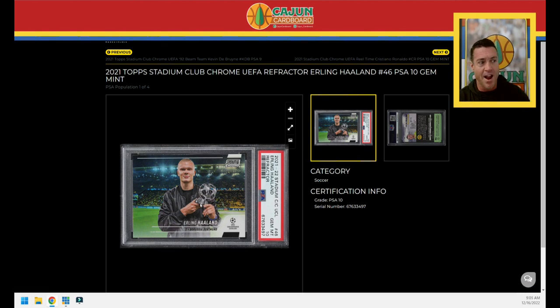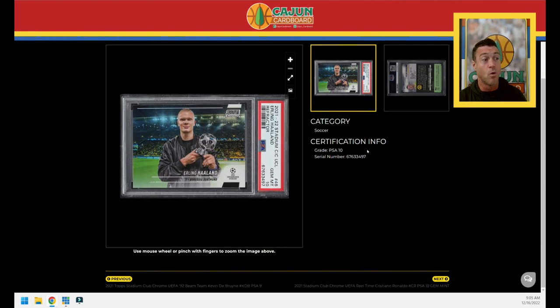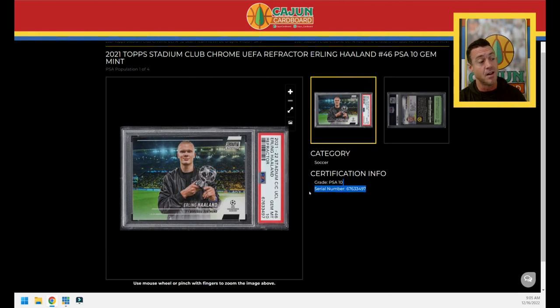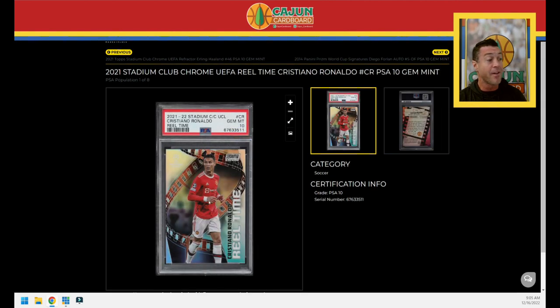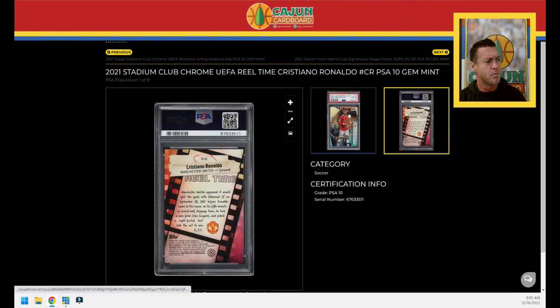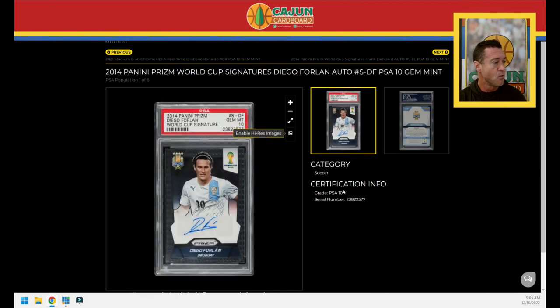Here's just a regular refractor for the Erling Haaland. It's only a pop 4, but that pop will grow. This is not the rarest card in the world, but again, I like the picture holding up the trophy, and it's horizontal. And there's a lot of horizontal pictures in this Stadium Club product. Next, we've got the real time for Ronaldo, Pop 8. I think I got two of these PSA 10s back, sent one to Probstein, decided to keep one in my collection. So once again, Ronaldo and Messi paired up as PSA 10 real time inserts.